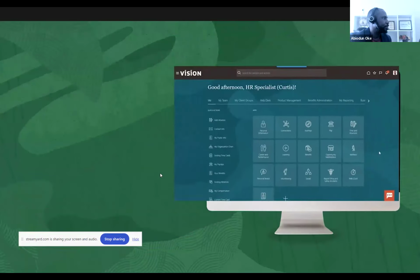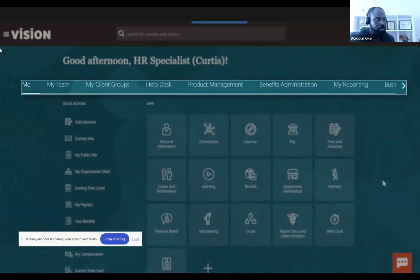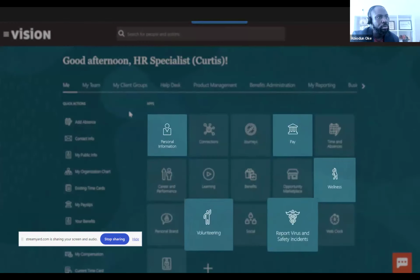We're going to start off with employee self-service. You'll see at the top that the page is based on several categories, and the first one is called Me. This is where the employee will access self-service in order to manage and take ownership of their own data. On the left-hand side, we have a bunch of quick actions. If there is a particular action or page they want to visit, they can do that directly using the quick actions. Alternatively, they can navigate to the page and to the action using the applications on the Springboard.